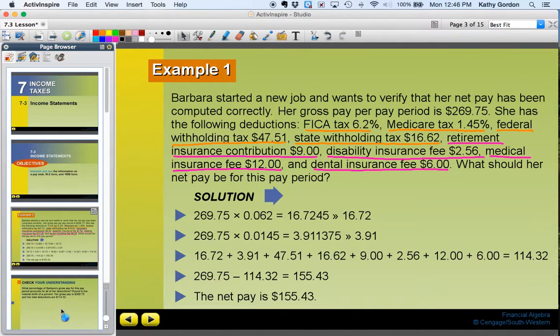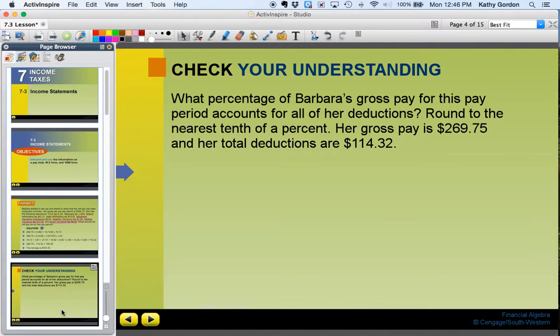So let's change it to a percent. What percent of Barbara's gross pay for this pay period accounts for all of her deductions? Round to the nearest tenth of a percent, and they're giving you a reminder her gross pay was $269.75, and her deductions were $114.32. So what is that as a percent? What percent of her gross pay ends up being deductions?